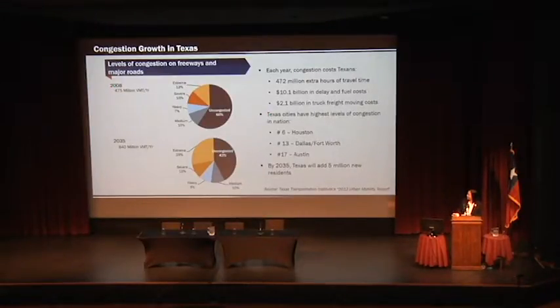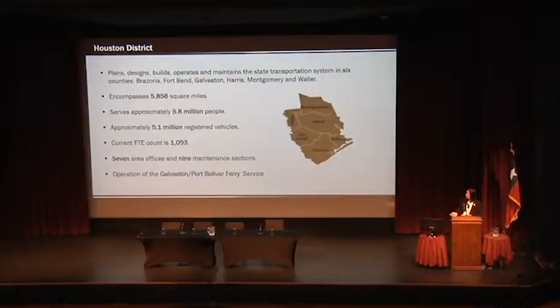This graph gives a quick look: in the year 2008, we had 60% of uncongested roadway in the state of Texas. They predicted in the year 2035, there's only going to be about 43% of the roadway that's going to be uncongested. So we're showing that all our roads are getting more and more congested. And if you look at the severely congested roadway, I can't see that far, it went from about 13% to 28% in these years. Houston is ranked number 6 as the most congested highways in the nation, Dallas is number 13, and Austin is number 17.